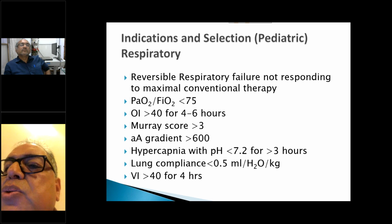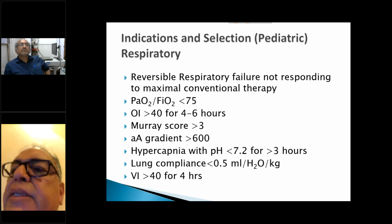Again, PF ratios are there. OI is more than 40. Murray score, hypercapnia, not responding to conventional treatment.